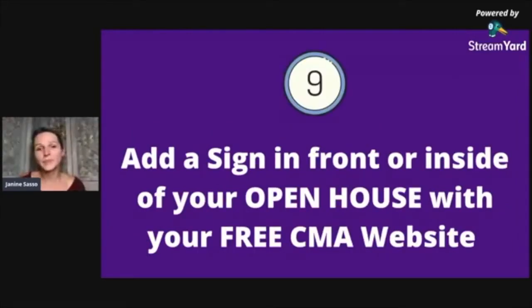Number 9, and this one I think is a little controversial, but you could add a sign in front of an open house you're having. If you're in an area where you can do open houses, if you love doing your open houses, you could just go out and print a big corrugated plastic sign. It's got to be pretty decent size to capture interest, not just by people walking by, but by people driving by. And then have them say something along the lines of, we are so happy our seller called us for his free CMA. You can get your own instantly here. And then just have this website on that corrugated plastic sign for the people that do not want to stop at the open house, the people walking by.